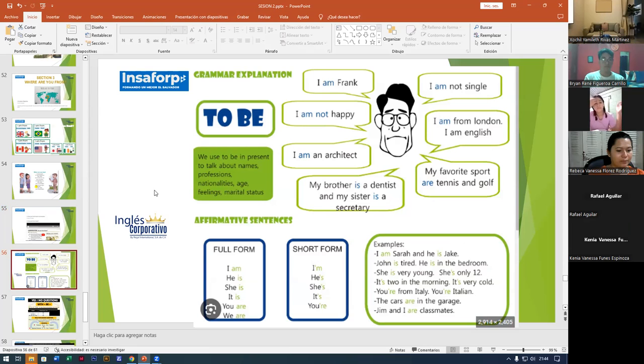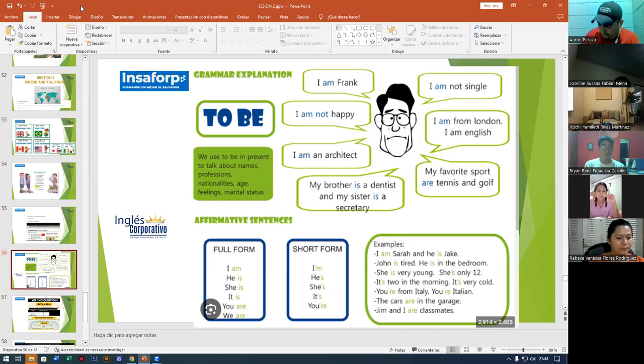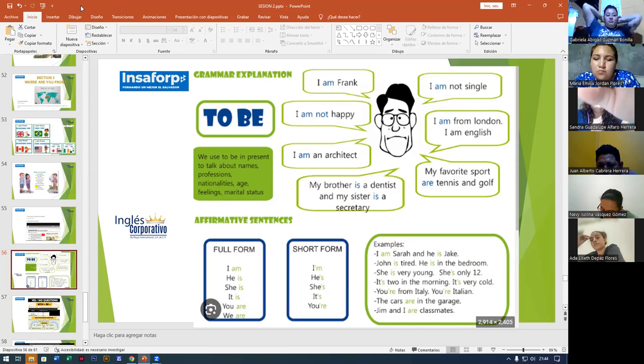Marisol, levantó la mano. No. Vi que levantó la manita. Okay, then let's continue with our other practice.